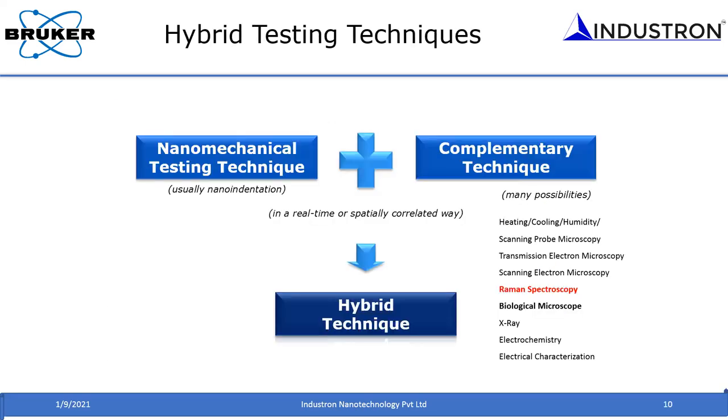Now, if you take this basic capability and add certain things, for example, let's say we wanted to study at different temperature, it's a complementary technique. Then it becomes a hybrid testing technique, where you do this normal nanomechanical test, plus you add heat or you can cool or you can change the environment around your sample. We call it in operando, because we wanted to understand the functionality of this material in that particular environment. You can create the environment and then study the mechanical response, okay?